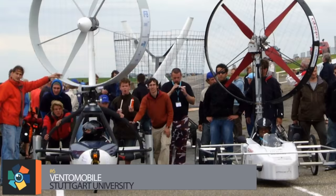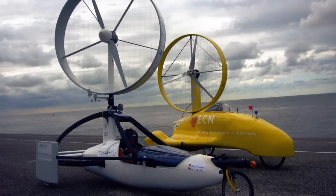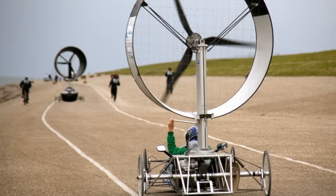Number 6. Constructed by students for the Eolus race in the Dutch town of Den Helder, the Ventomobile is definitely a crazy vehicle. The giant propeller on the back of this mad three-wheeler is able to be turned into the wind, and with the pitching of the blades, it can be adjusted to the wind speed. With its light weight, only about 300 pounds, it was able to travel at 64% of the wind's speed with it blowing directly at them.